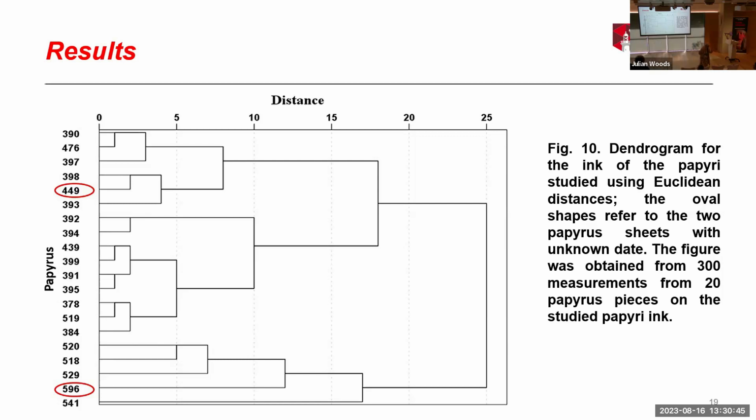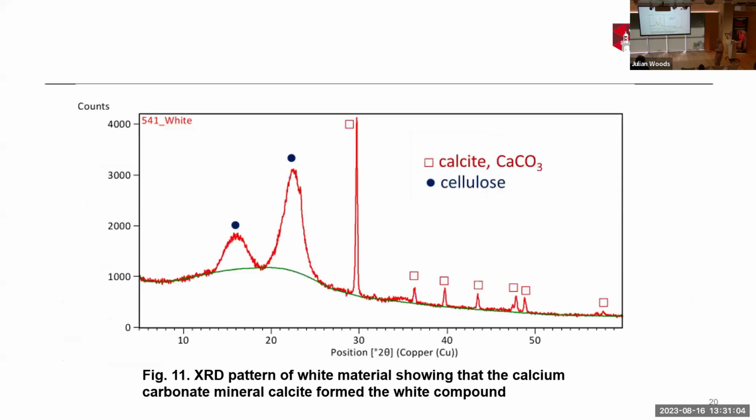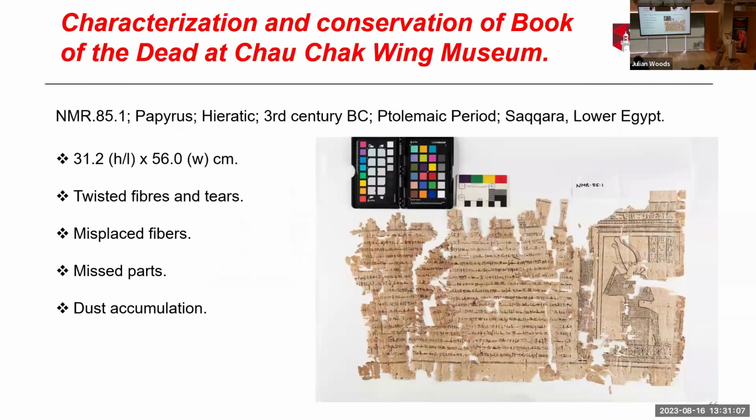So first, again, we understood the technology of making papyrus, past and present. We moved to papyrus from cartonnage, and we understood the technology, and asked whether we can date papyrus. A new thing: papyrus conservation. This one.